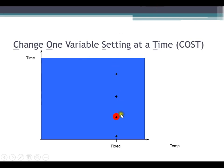Here we did our test. We found the best spot here. Locked everything, moved in this direction, everything else is constant. We found the best spot here. Is this the best spot? All the blue here is the unknown area. But we happen to know how it looks in this example. That is why it is an example.